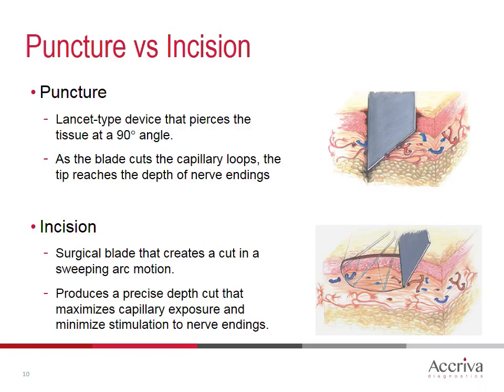So in order to effectively get enough blood flow, in order to effectively get enough blood volume for a quality sample, you have to cut a significant amount of those capillary loops.